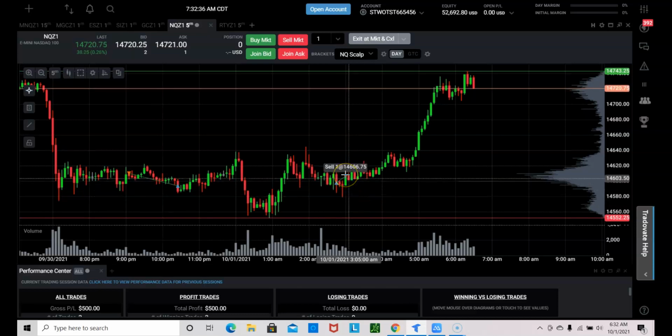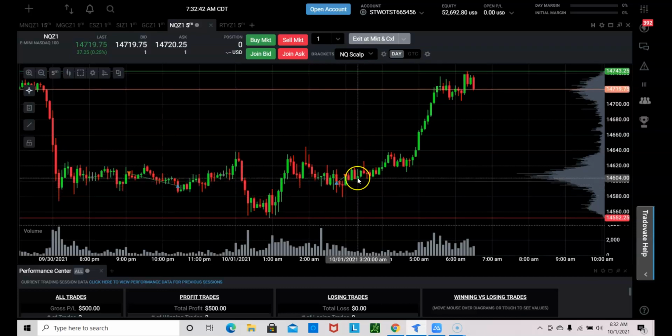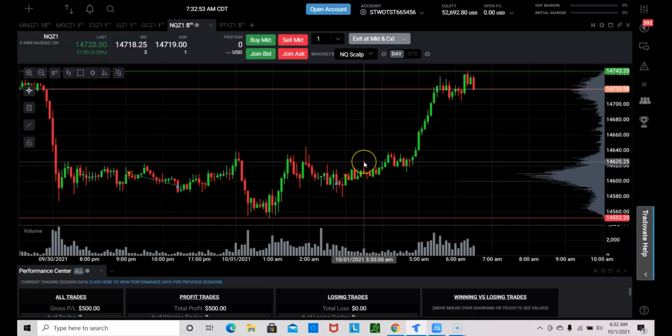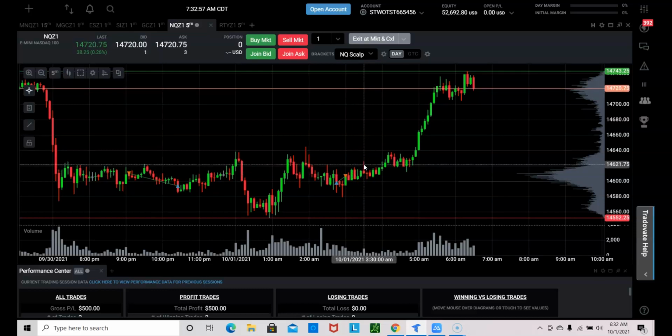I was placing that order on my phone while I was halfway sleeping, and when I looked at the price action, I simply didn't like the way it was chopping around, and I killed the trade too early. Totally unnecessary, because this one also hit the target. 14,621 is the target, so this candle here would have gotten us an additional 15 handles or something like that. But still, not too bad.